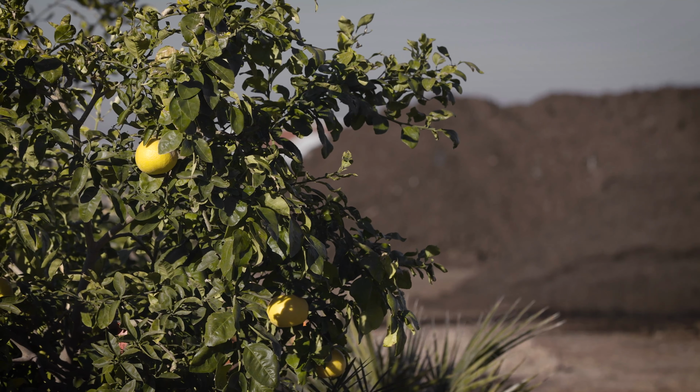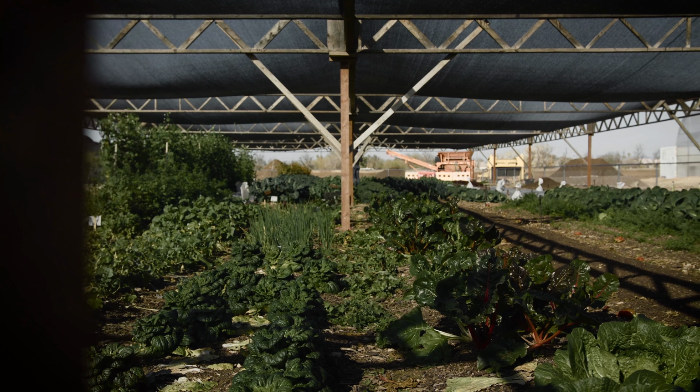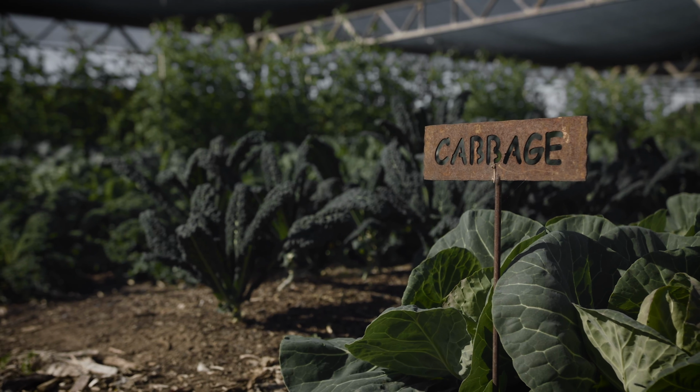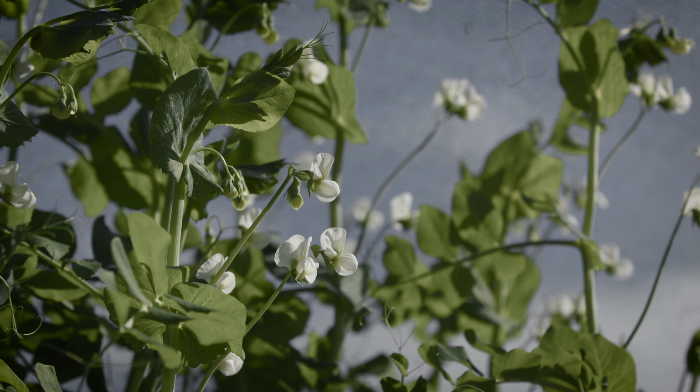What you're seeing out here, there's no herbicides, no pesticides, no chemical fertilizer of any kind. This is just our compost and 5% castings. That's all you need. And by getting the microbial balance in the soil right, stuff grows.